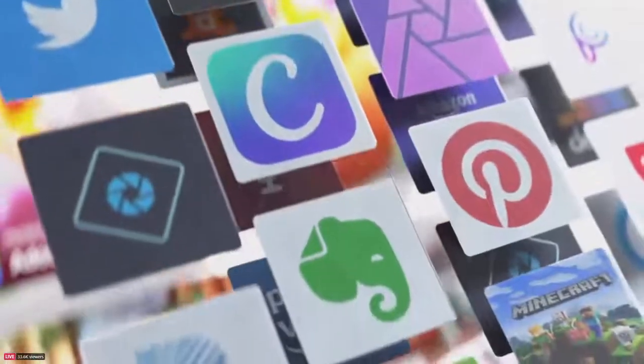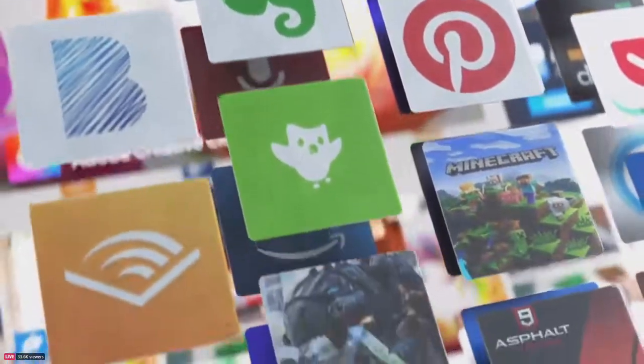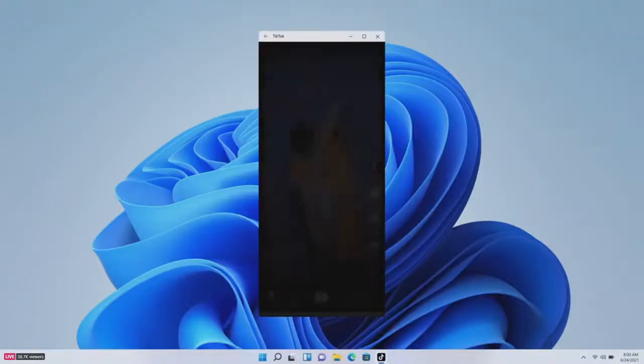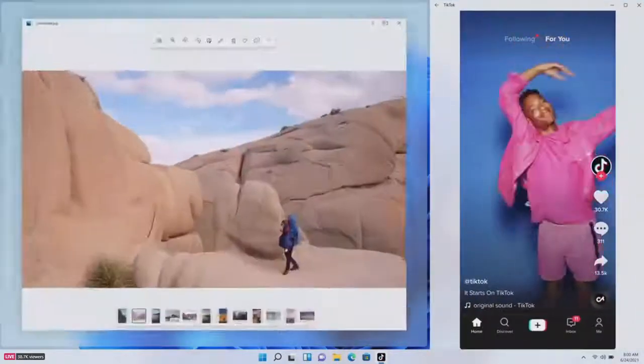And we're making sure every app you need is there to create, learn, do, and play the way you want to. Android apps coming to Windows. And I mean coming to Windows. They can be integrated into Start. They'll be integrated in your taskbar. You can window the way Carmen showed you earlier with these apps.